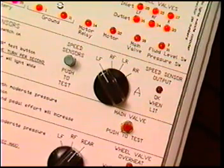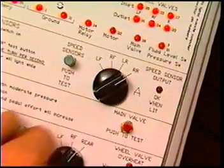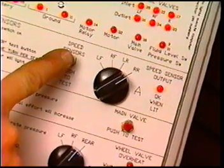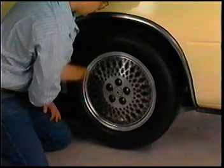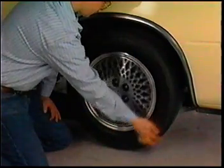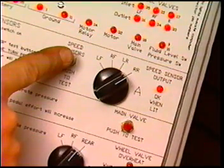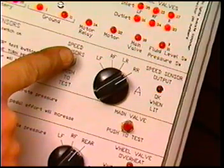Begin with the ignition key on and the module power switch on. Select the wheel sensor to be tested with switch A. Push and hold the speed sensor test button. Now rotate the selected wheel 1 turn per second. If the speed sensor is functioning properly, the light will come on. Repeat test 2 for the remaining wheels.